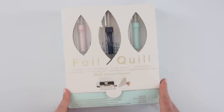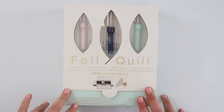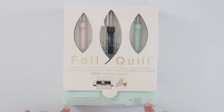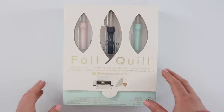So yeah, the next favorite, of course, the foil quill. In all transparency, I got sent this from American Crafts to try out. And I love this thing when it works great. But I will say there is quite a learning curve to it and a little bit of experimentation involved.